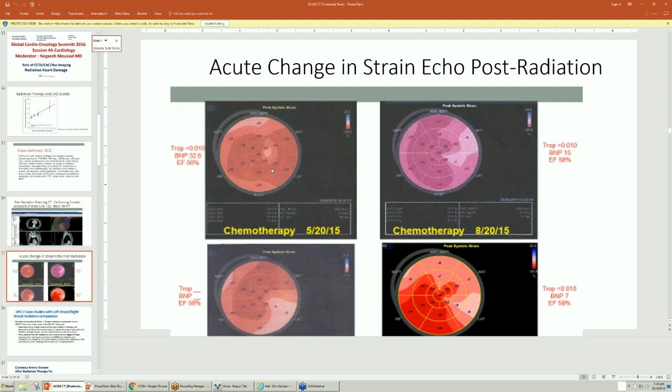This is the first chemotherapy in May of 2015. The second chemotherapy, we're continuing chemotherapy. It's a continuous chemotherapy, alternating every few weeks, every 2 weeks, with a strain echo, as you can see, every 3 months. And so we see the strain echo here. We see the strain echo here.